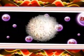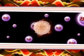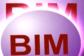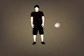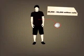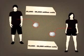BIM will increase the ability of white blood cells to combat the virus. Normally, the male body has 20,000 million to 55,000 million white blood cells. The female body has 5% less, about 19,000 to 52,000 million cells.